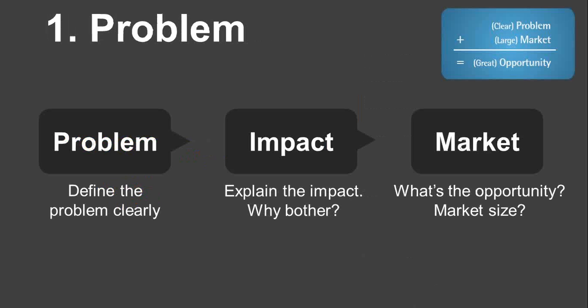So if you think about problem, it's interesting. A lot of the pitch decks actually start with a problem. If there's no problem you're solving, then why bother, right? But there are different ways to describe that. What's important is to, A, define the problem really clearly, but then also explain the impact. Why bother? If there's a problem, but the impact is very narrow or small, and very few people have it, then why bother, right? Is the problem worth solving? is a question you might ask yourself.